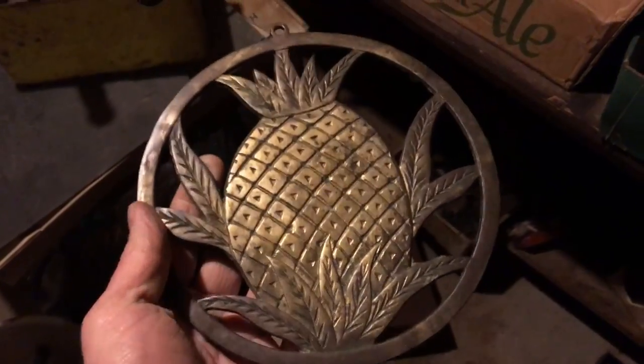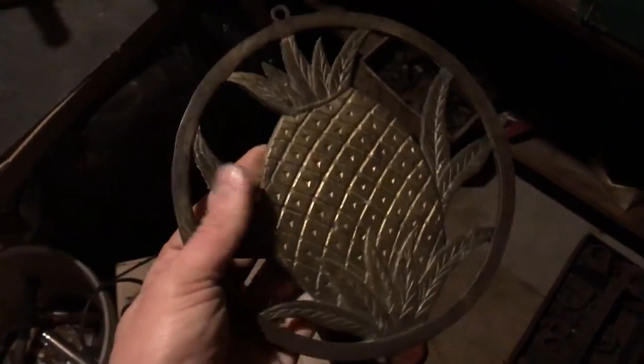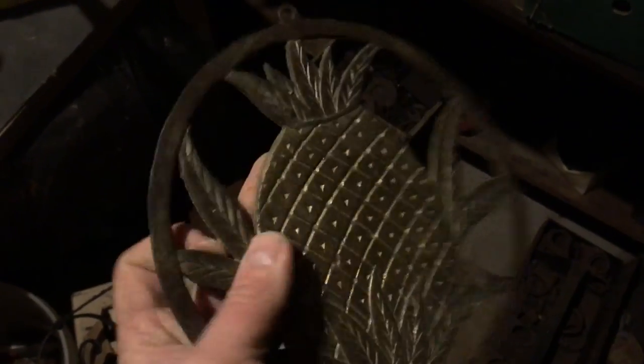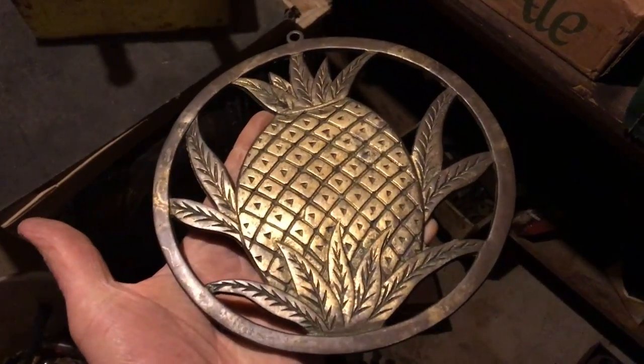Another gorgeous little trivet looking thing. I've got a wood stove so I could use these. It's more a decoration, like a wall hanging. Sets it off the wall a little bit too. I guess that's the intent with the hanger there. But that is cool. Let me show you something else I found over here.